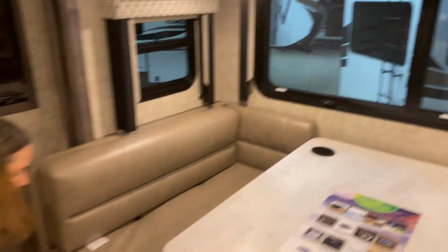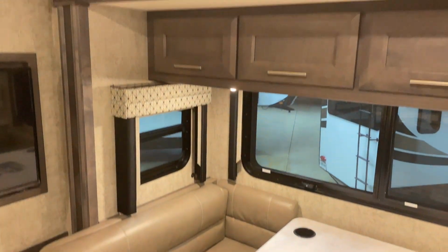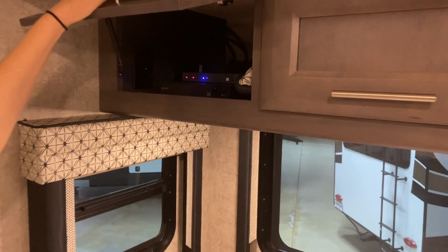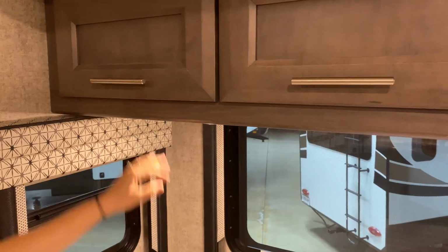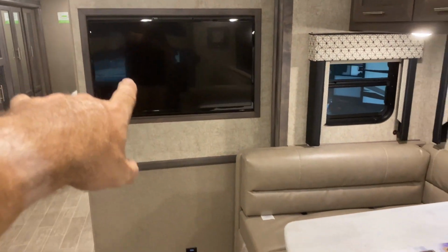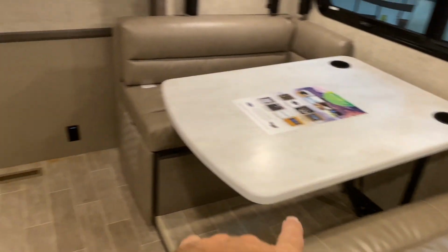Storage everywhere. There's storage underneath here, underneath the banquettes. There's storage up above the table, which is awesome. Right? Yep. Oh, that's right. So, I mean, this is all wired already, guys, right? You've got your WineGard Connect router, Wi-Fi. There's solar on top already. I mean, there's a lot of stuff in there. All right. There's another TV right here. So if you're sitting down at this part of the table, you don't have to look here to watch TV. You can just look right there.